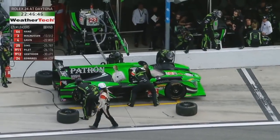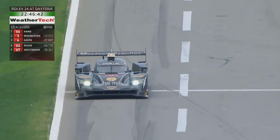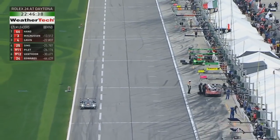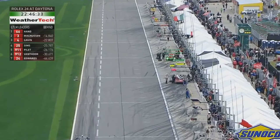It's interesting to see, Jeremy, how many of these teams are leaving the drivers in for double and triple stints here, feeling that they can get some miles under the wheel earlier on.